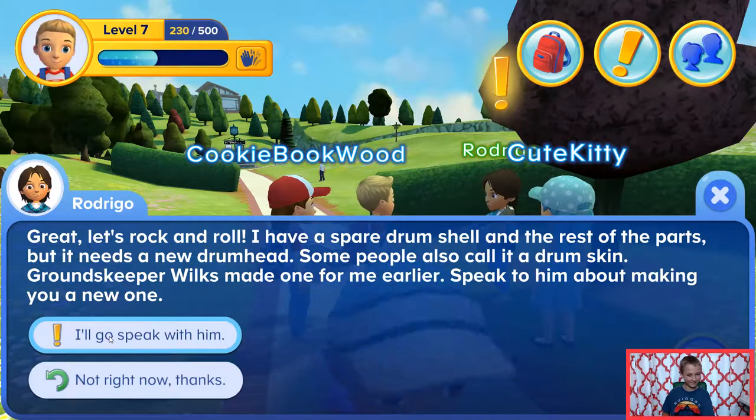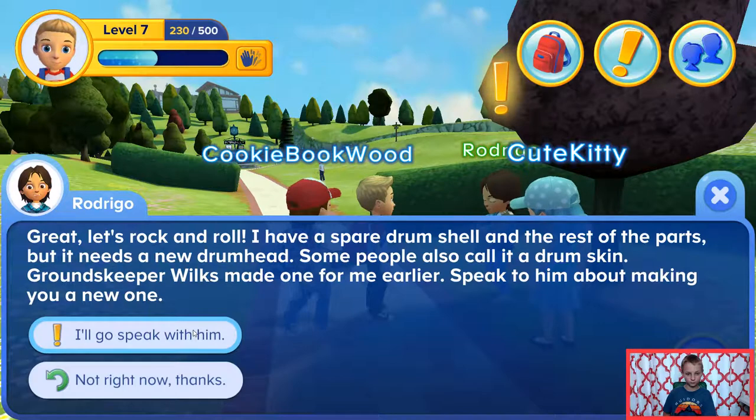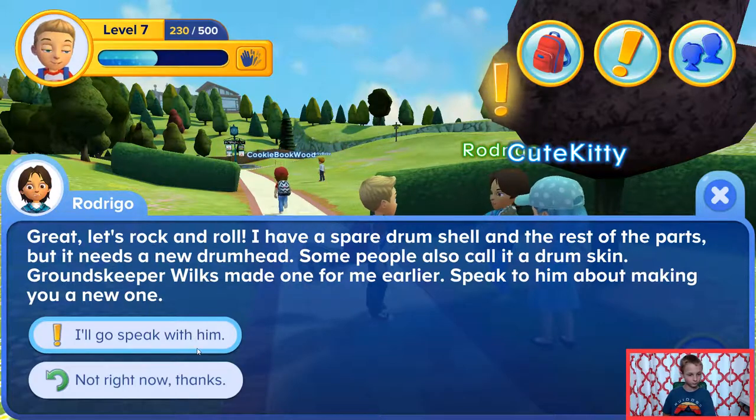Let's rock and roll! I have a spare drum shell and the rest of the parts, but it needs a new drum head. Some people also call it a drum skin. Groundskeeper Wilkes made one for me earlier. Speak to him about making you a new one.